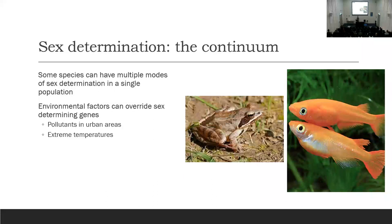For example, with this frog species, the agile frog, they have a masculinization due to pollutants in urbanized areas, so you have XX males occurring. In this Medaka fish, the rice fish here, you have a temperature override in their system where extreme temperatures can produce XX males.